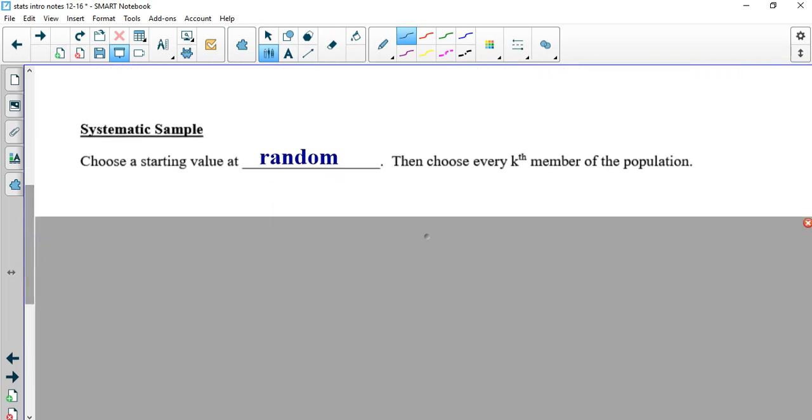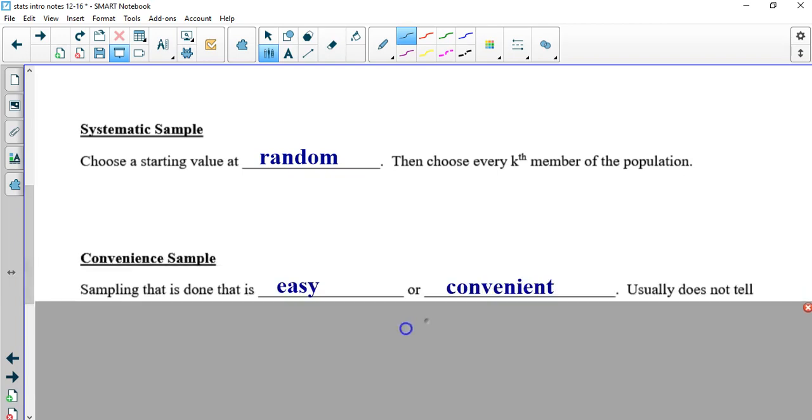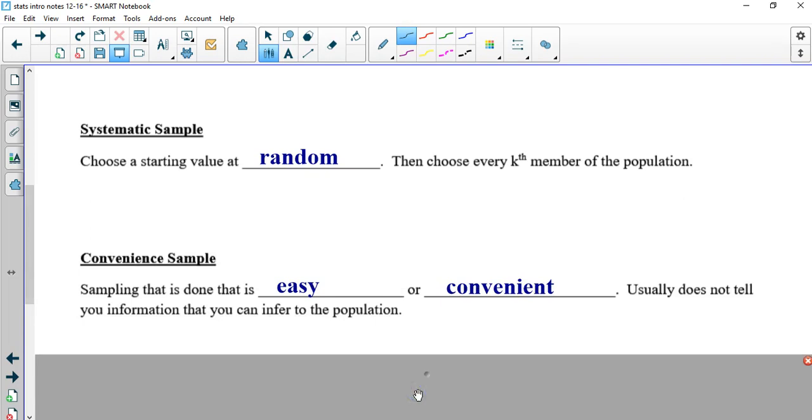Systematic. Choose a starting value at random, then choose every 3rd one, or 7th one, or 12th one. Okay, so if you listed all the people in the senior class at Rockwood Summit, and you just randomly started at whatever name, you picked a random number, you threw a dart at it, whatever. But then from there, you pick every 3rd student, or every 7th student, or every 8th. That's systematic. There's a system to it, a method.